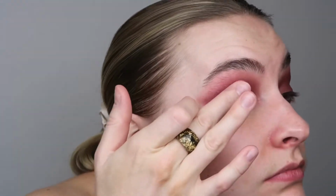Okay, now I'm going to take the Auric color in Disrupt, and with my finger I'm just going to apply it to the lid. I'm taking it up as well and morphing it in with the color in my crease. Then I'm going to take the duochrome on the top and apply that pretty much all over the lid and up into the brow bone as well. Okay, I'm going to clean up with a wipe a little bit and we'll do the rest of the face. And I promise it'll look better in a little bit.